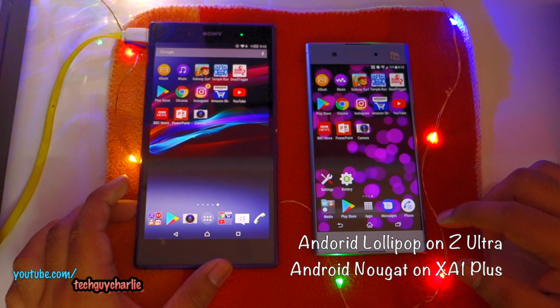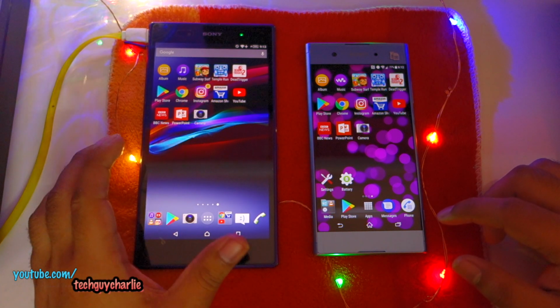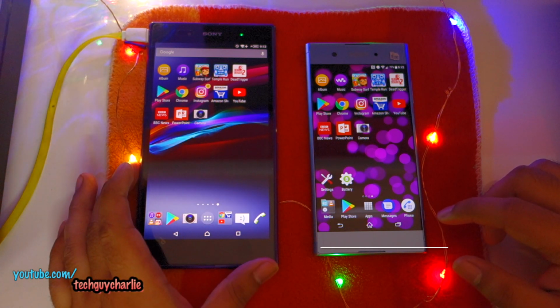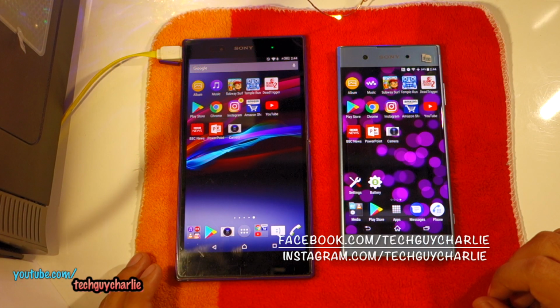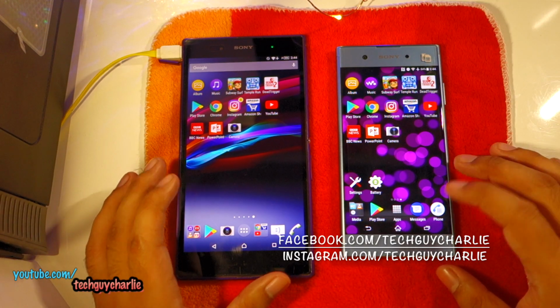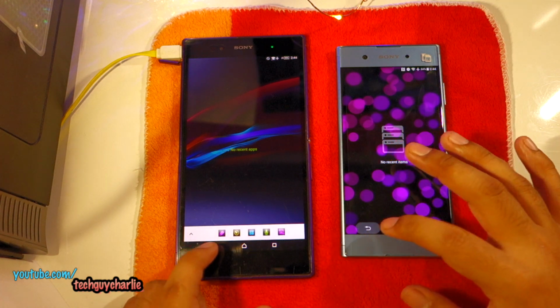And I have to keep my Z Ultra plugged in to the power, as you can see, because the battery of this phone is almost dead. So if I unplug it, it will turn off in a couple of minutes. Alright, I think the lighting is much better now. Less reflection on the display. So let's begin the test. No background apps are running.